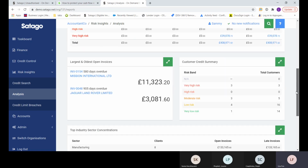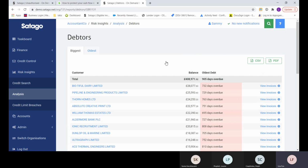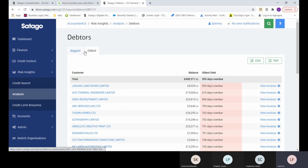The next chart that we have is the largest and oldest open invoices. So again, from a credit control perspective, very quickly you'll be able to pull up which invoices are the biggest and oldest within the practice, and you can push these reports into Excel or PDF spreadsheets.